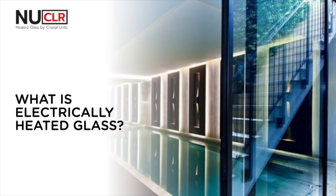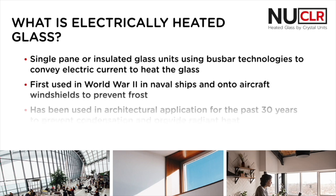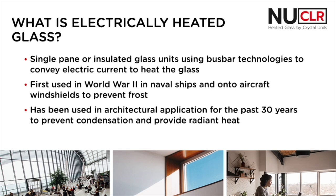What is electrically heated glass? Heated or radiant glass is generally an enhanced standard single pane or insulated glass units, using various busbar technologies to convey the electric current to heat the glass. Some technologies are patented and permit larger glass areas to be heated than others.